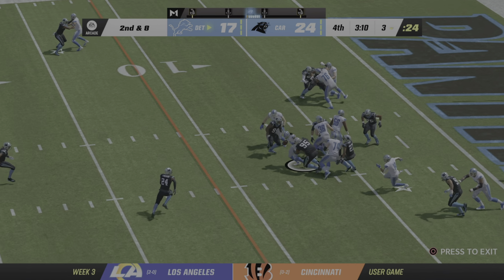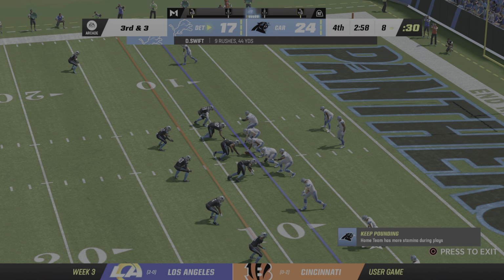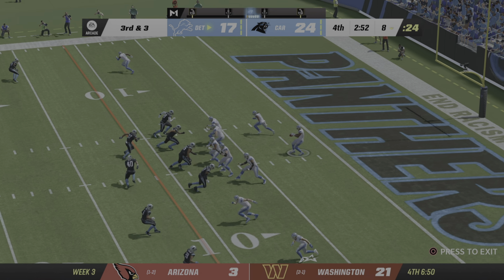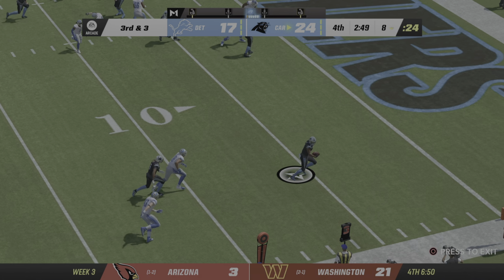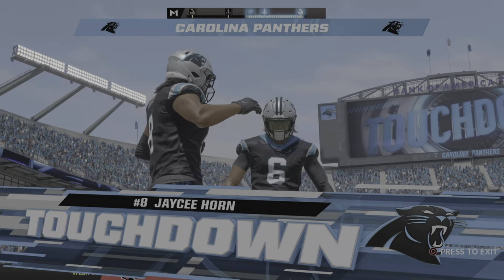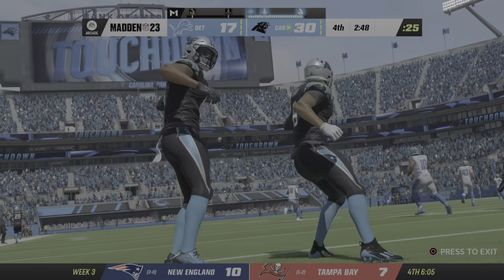Swift going to try up the middle. It'll be a gain of 5, but still about 3 yards shy of the first down marker, and now it's 3rd down. They'll look to throw here. On a bad time, late for a poor throw. It's intercepted. Picked off by J.C. Horn. And he will bring this one back. It's a pick 6 for a Panther touchdown.